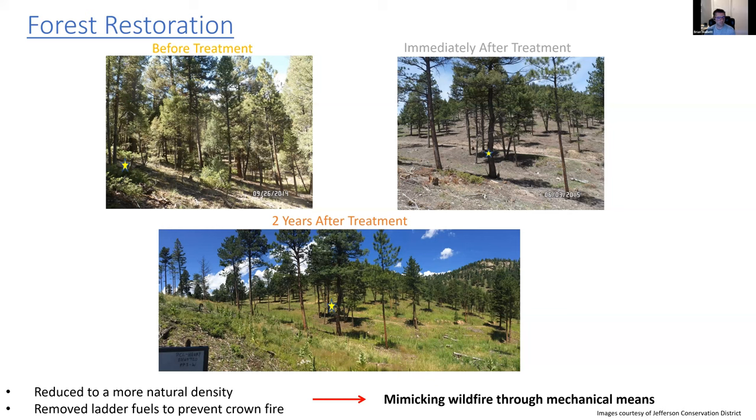And so at the bottom, I just mentioned that it's reduced to a more natural density, and most of it was removed ladder fuels to prevent a crown fire. And generally what we try to do as foresters in Colorado is mimic what a wildfire would do. That is to say a low intensity surface or medium intensity, not so much a crown fire, but a fire that should have occurred maybe 50 years ago before Colorado became more developed.